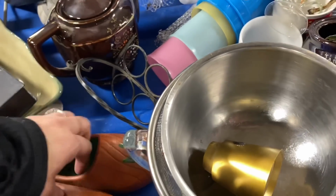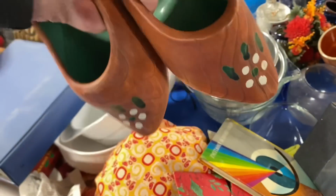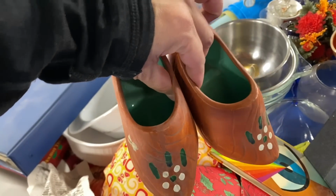Another miss because I was distracted by these shoes was that little teapot behind them. There was so much to look at in this bin. I probably should have spent more time.